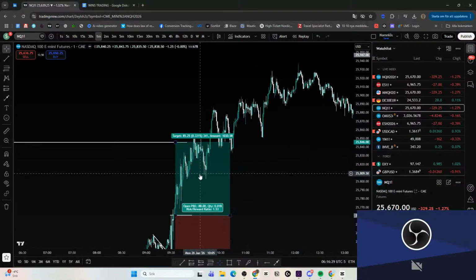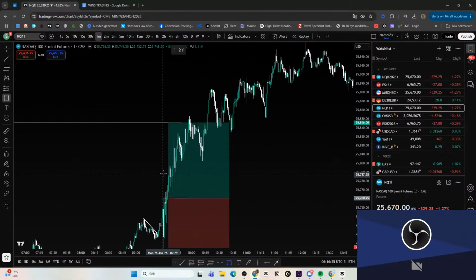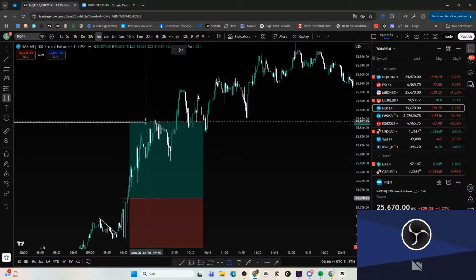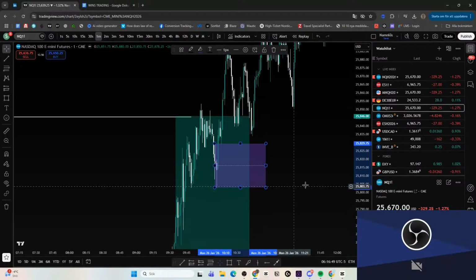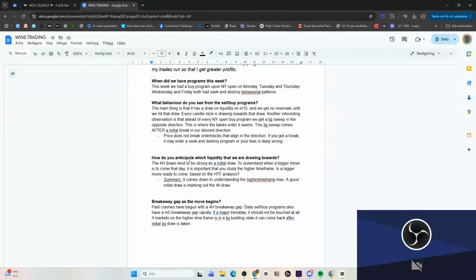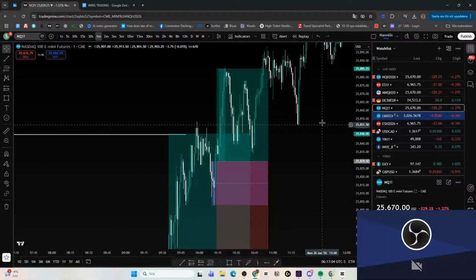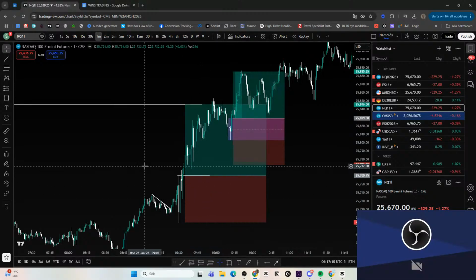In this instance, I kept on holding. I moved my stop loss, or I first sold up there. Then I took another entry upon validating this one. When we are in the sell program, we get no reversals until we hit that draw. That's one thing I've learned: order blocks are going to be respected until we hit that draw.